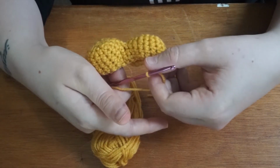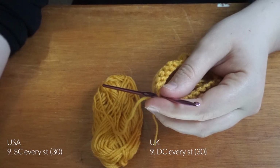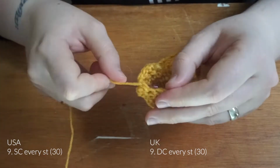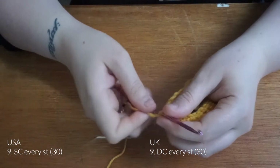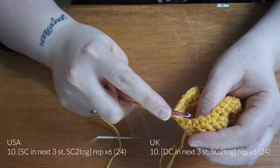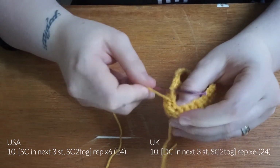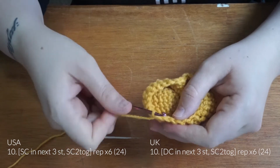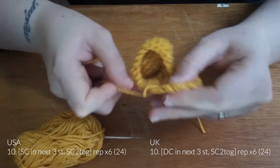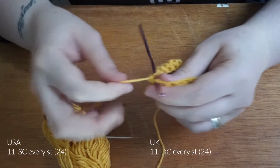Go like that. Starting to get the top of the heart there. Now the next round is to single crochet in each of these, or double crochet. Okay, so the next round, similar to the previous one, is do a single crochet in the next 3 stitches, and then crochet the next 2 together. So row 11, if you can guess the pattern here, is single crochet all the way around.